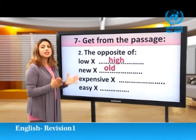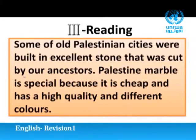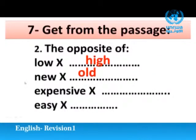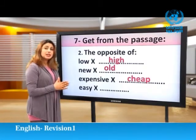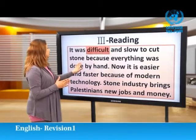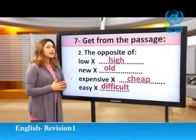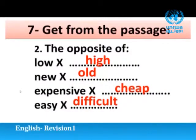The opposite of expensive. Let's find the answer in the text. Cheap. The opposite of expensive is cheap. And the last one, the opposite of easy. Let's check. Difficult. So the opposite of easy is difficult. Let's read them again. The opposite of low, high, new, old, expensive, cheap, easy, difficult.